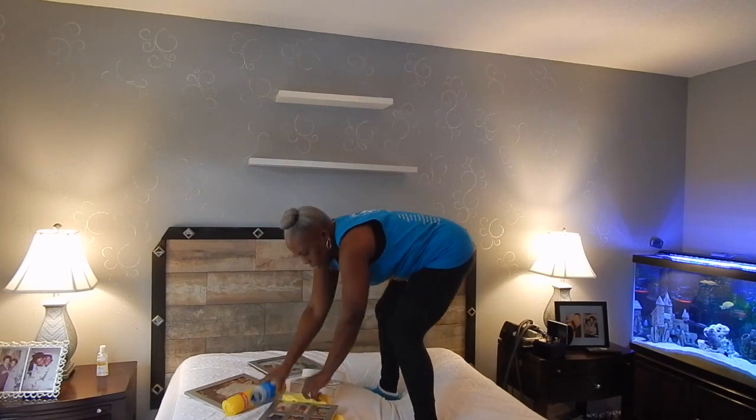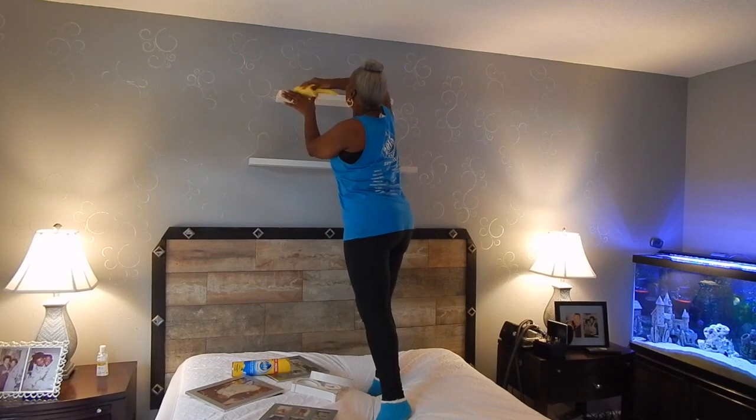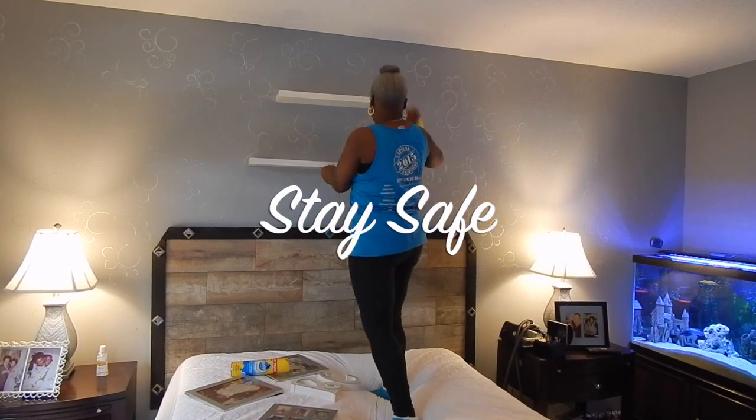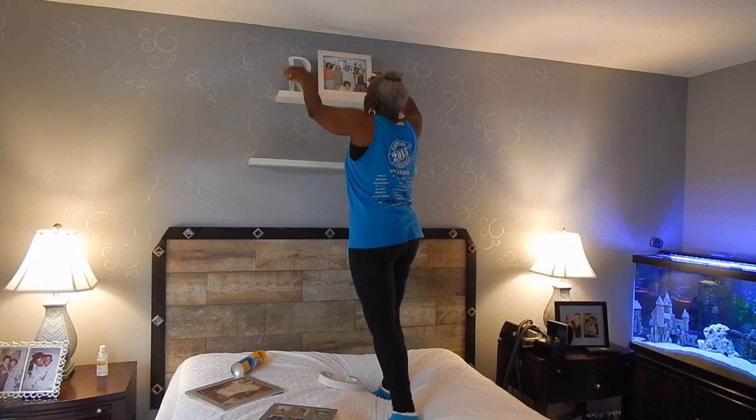So here I'm just gonna dust off these little shelves up here. These two shelves are so full of dust, as you will soon see from this microfiber cloth that I show you. It is so dusty, so I just want to give it some good polishing and a good cleaning. And then I'm going to go around and clean the rest of the furniture.